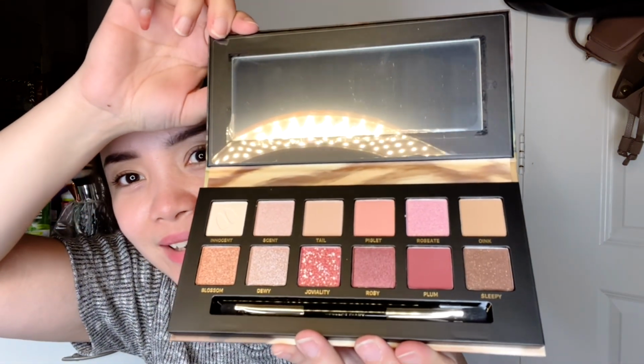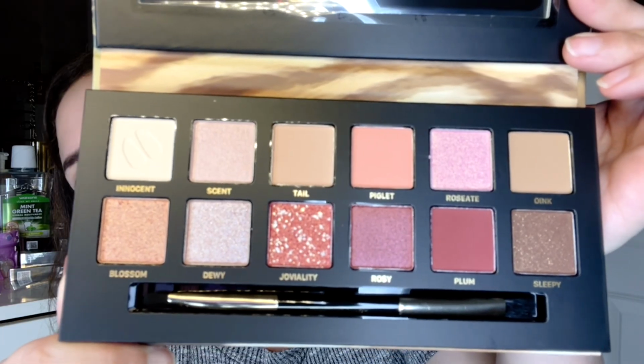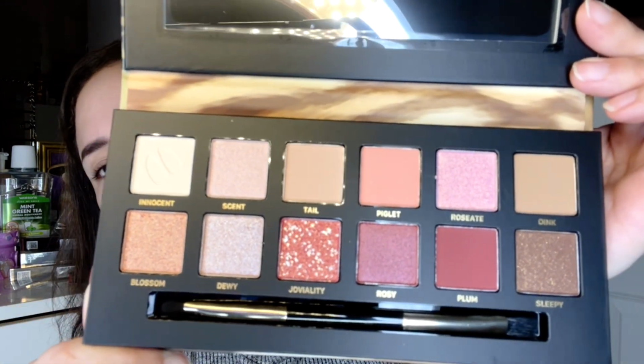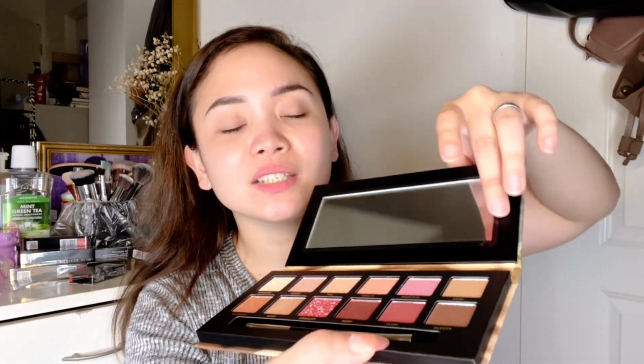Oh my gosh! Oh my gosh! Ang ganda ng colors! Ang ganda! Ang ganda, guys! Super nice! So, they have 12 shades here sa palette na to, which is really good. Kumbaga, hindi ka nalugi doon. And this is only for, magkano mga ba to? 700 pesos, I think? Nakakatuwa kasi may salamin din siya, tapos naka-seal din yung salamin niya.